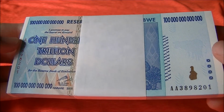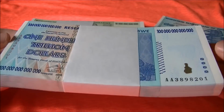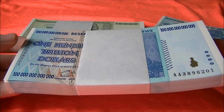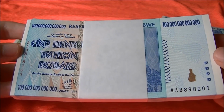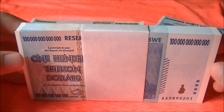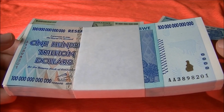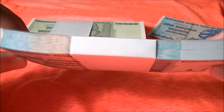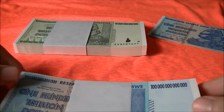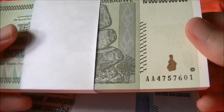There's 100 of them in here. This bundle has a market value. If you sold it wholesale in a pack like this, it would have a market value of upwards of $5,500. These bills in uncirculated condition sell individually for about $65 a piece on eBay. So these things are not cheap. And this is a pack here, I wanted to show you guys, of the $10 trillion.